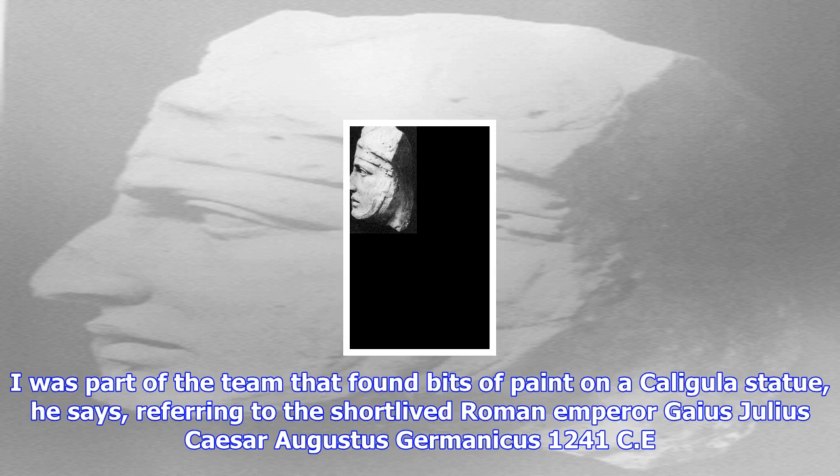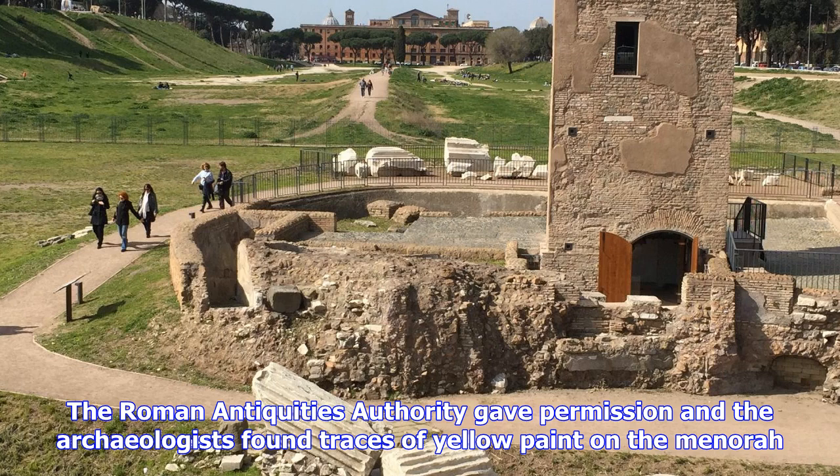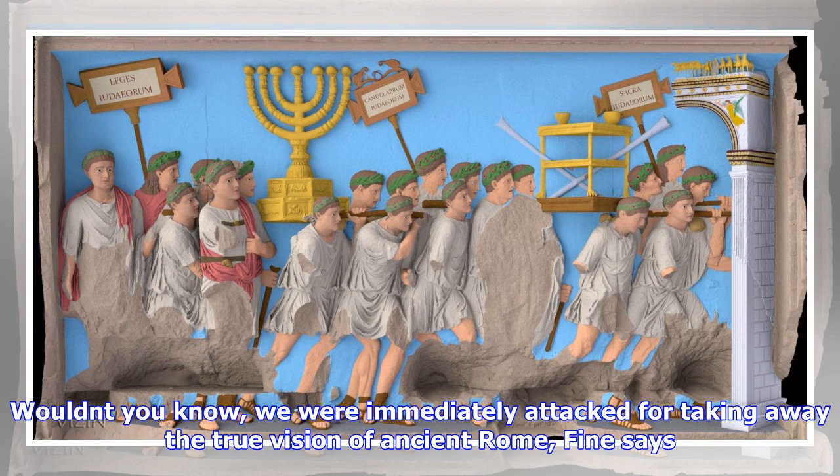"I was part of the team that found bits of paint on a Caligula statue," he says, referring to the short-lived Roman Emperor Gaius Julius Caesar Augustus Germanicus, known for exhausting the Roman treasury with his extravagance and for his foul personal habits. The Caligula project led Fine to suggest testing the Arch of Titus. The Roman Antiquities Authority gave permission and the archaeologists found traces of yellow paint on the menorah.